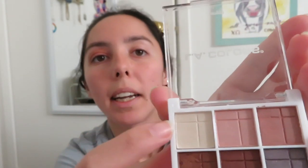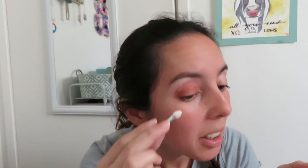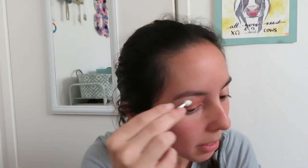So that's what that looks like. So before, after, I'm gonna go in the little crease right there. I'm gonna do this little white one. I'm just gonna put it on the crease to make it pop out. Oh, that is white. That is very white. Oh man. I mean, it really pops it out, but damn, that is white. So that's my eyeshadow look that I'm doing. I'm gonna go ahead and do the other eye now.